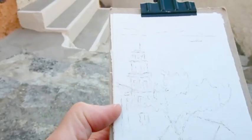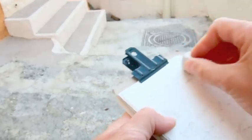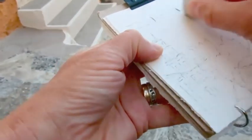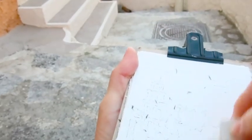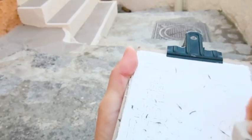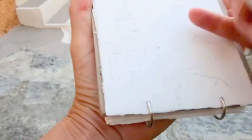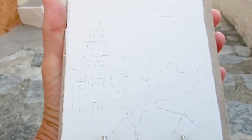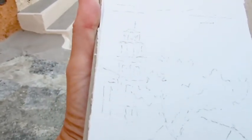And as soon as this dries, which will be easy because it's very breezy, so I'll start here and erase the pencil lines. Something I like about that ink is that it's waterproof but also dries fast. As you can see, you can barely call this a sketch. It's the first time this trip that I do so little with the pen. Let's see how it goes.